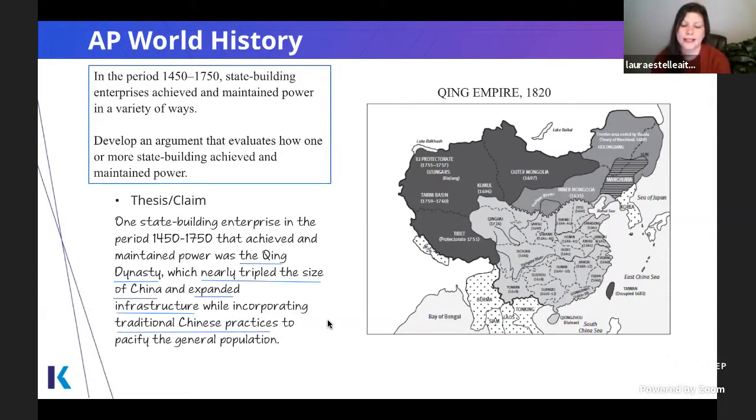And then to pacify the general population is just a fancy way of saying to keep people happy because they were greatly outnumbered. If you come in and start ruling a group of people and you're an outsider and you are outnumbered, you want to make friends quickly. So that's what they did.